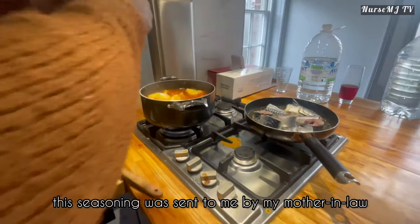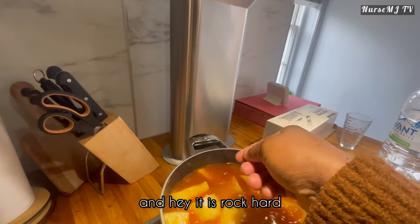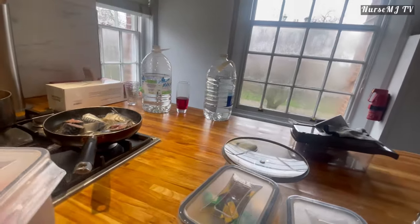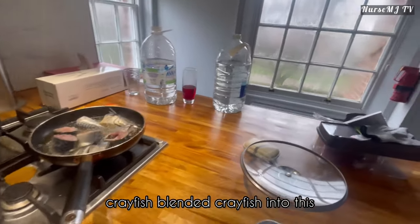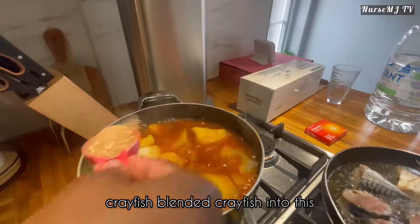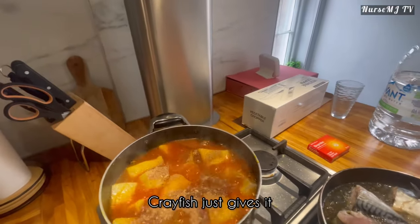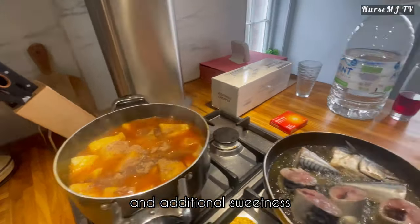This seasoning was sent to me by my mother-in-law, and hey, it is rock hard and so difficult to break. I'm adding a bit of crayfish, blended crayfish, into this yam porridge. Crayfish just gives it that additional flavor and additional sweetness.